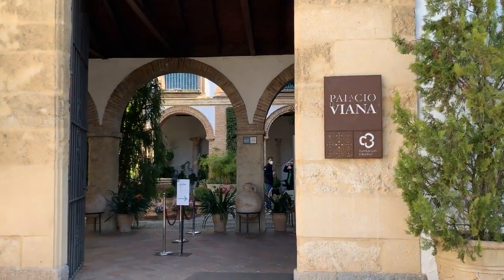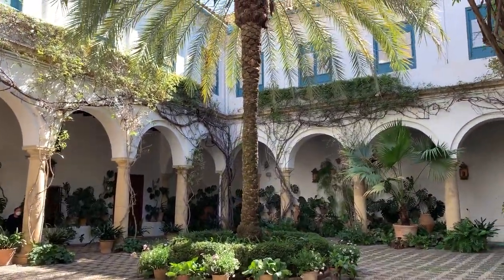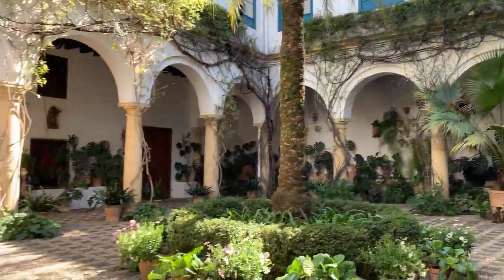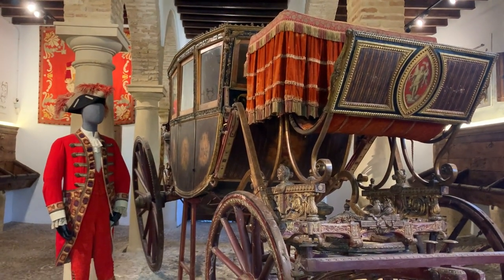So the last stop for the day is the Viana Palace, home to the Marquises of Viana since the 15th century. The Viana Palace covers more than 6,500 square meters, of which almost 4,000 square meters belongs to the patios, the courtyards, the gardens, and the open spaces.